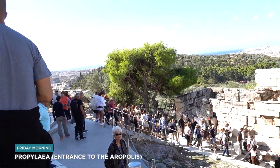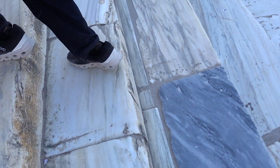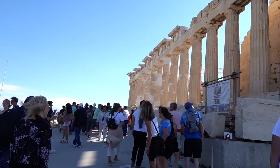After about 15 minutes, we finally made it to the Propylaea, or entrance gate to the Acropolis. Be careful because the stairs are made of marble, which is quite slippery. This is how busy it was around 10:30 a.m., so if you want to avoid most of the crowd, book tickets for 9 a.m. when the mountain opens.